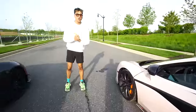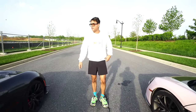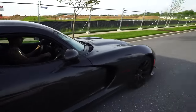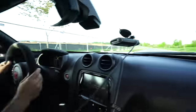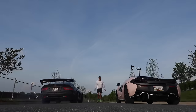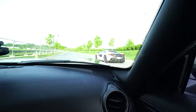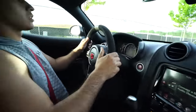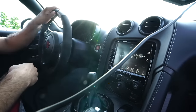Okay, so when I point at you, you're gonna do your launch control, go. All right? Good? Good? All right. Launch control on the ACR is very quick, guys. While that's a twin turbo, you have to wait for the boost to be ready. For this car, you have to go right away, right when he brings down his hand. So it's definitely a different kind of animal.